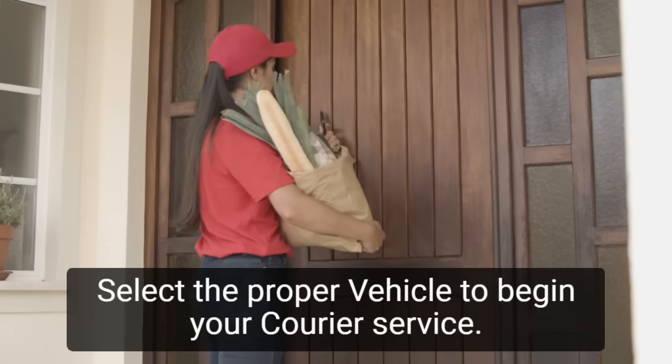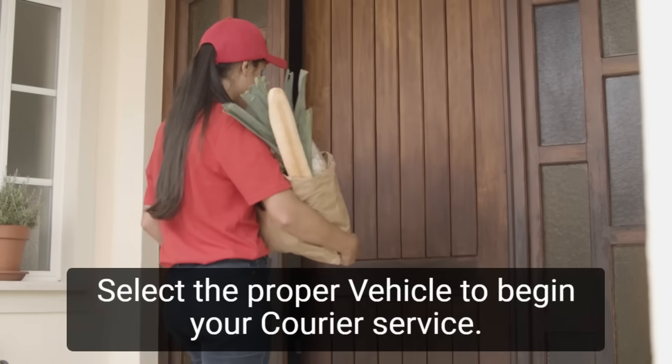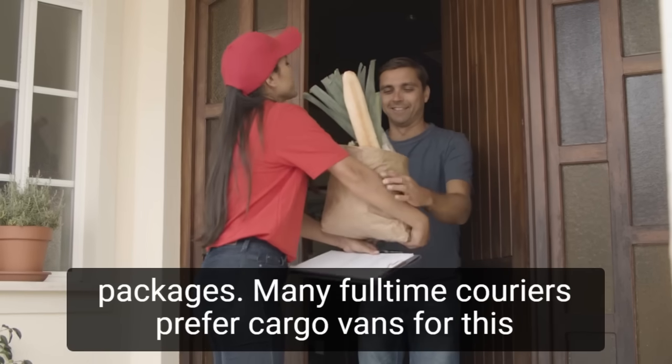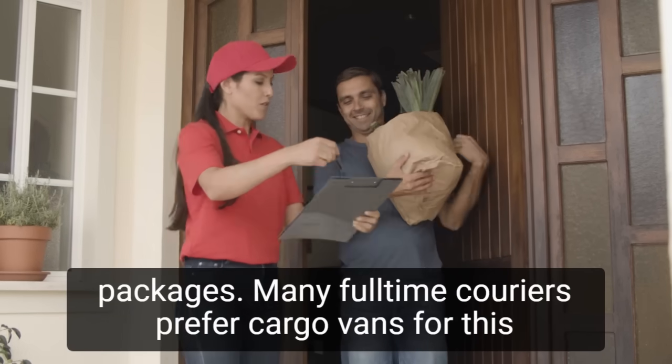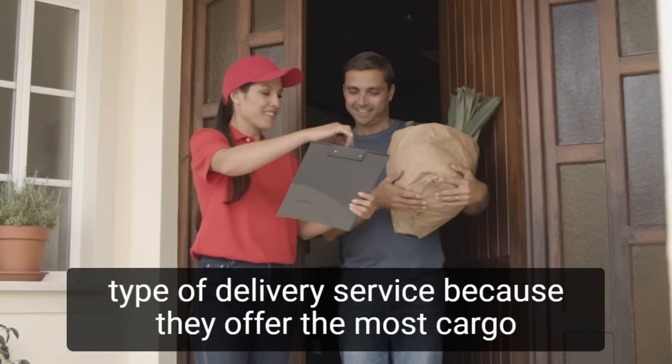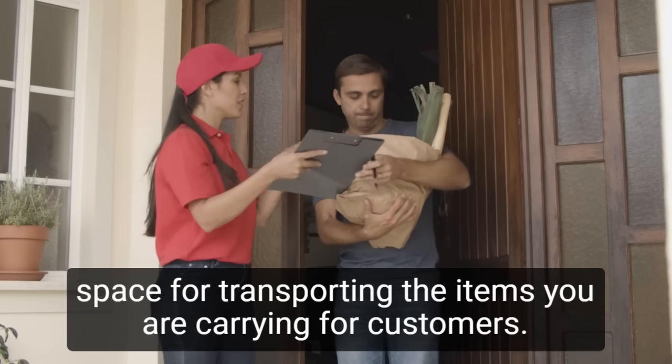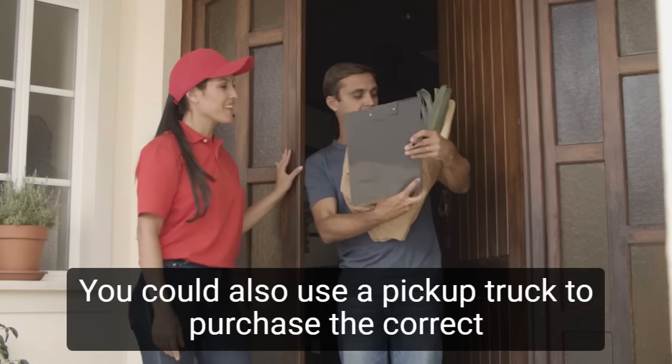1. Select the proper vehicle. To begin your courier service, you will require a dependable mode of transportation to deliver packages. Many full-time couriers prefer cargo vans for this type of delivery service because they offer the most cargo space for transporting the items you are carrying for customers. You could also use a pickup truck.